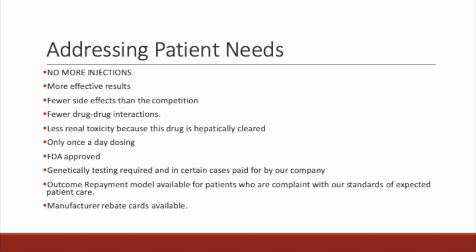Addressing patient needs. We are glad to announce that Basicil is not an injection drug, which makes it so much easier for patients to be adherent to this drug because they can take it orally. It has been proven that Basicil has shown more effective results through clinical testing. We have fewer side effects than our competitors. We have fewer drug-drug interactions. Basicil has less renal toxicity because it is hepatically cleared, so patients don't have to deal with that as a side effect anymore. And they only have to take this drug once a day, which again makes it so much easier for our patients to be adherent and compliant with this drug.